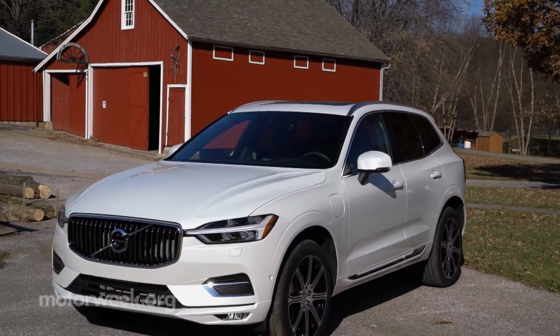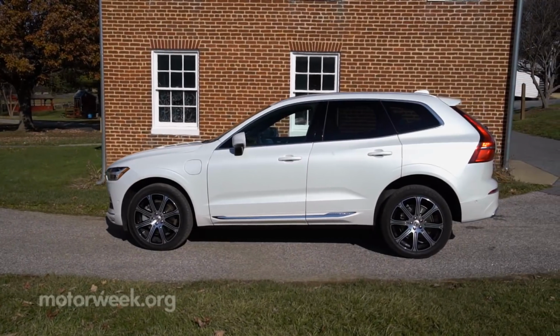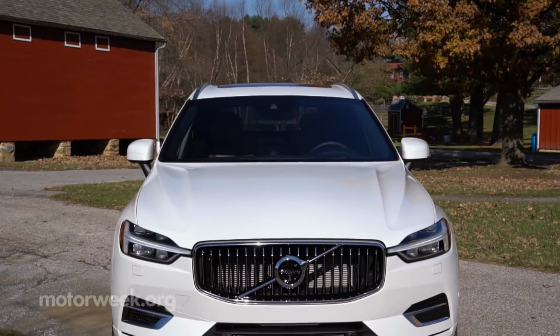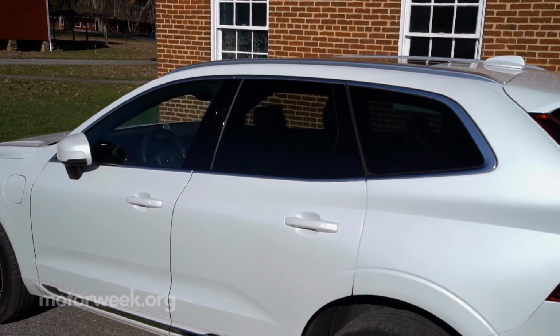Where the XC60 mirrors its larger sibling the most is in exterior design. It's not quite an exact copy, but pretty darn close. And that's just fine by us. Why re-engineer a good thing? The front end is a little more rounded and greenhouse chopped a little.